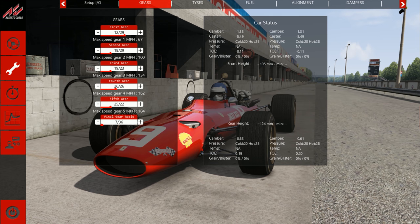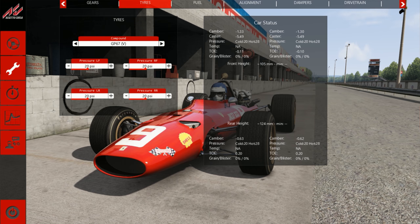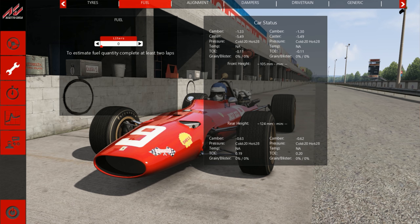We're going to run the default gearing for the most part, we'll extend fifth gear ever so slightly. Tires, you've got a single compound to choose from, the GP67 vintage compound here in Assetto Corsa. Tire pressures default to 20 PSI all around, however they can go all the way down to 12 or all the way up to 30 PSI if you so desire. These are bias ply radials, so basically they're road tires of the era. Back in this day, there was essentially no difference between a road tire or a race tire, so basically keep the pressures higher than you certainly would want to do on a modern car.